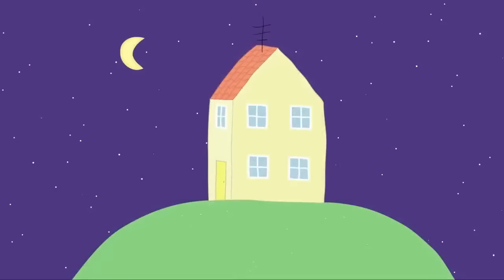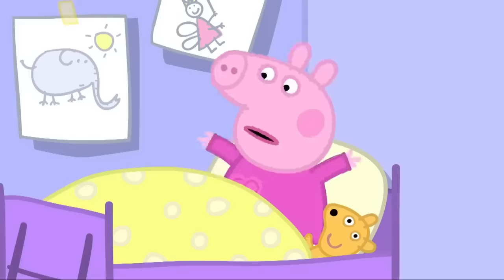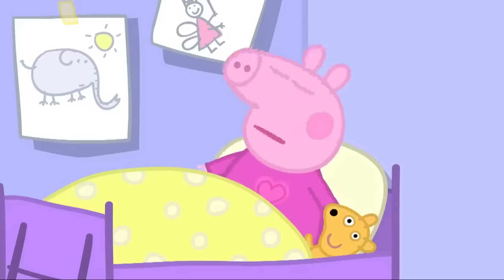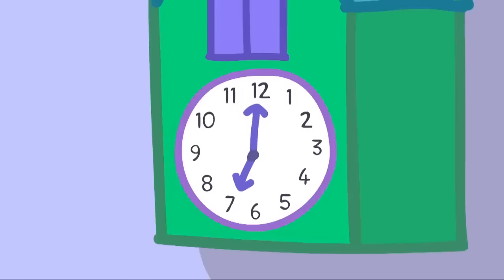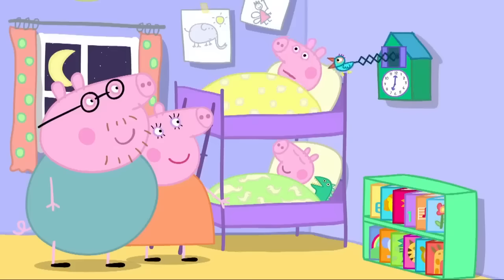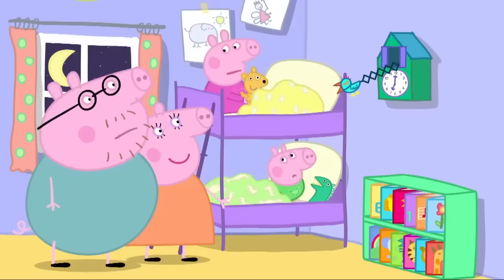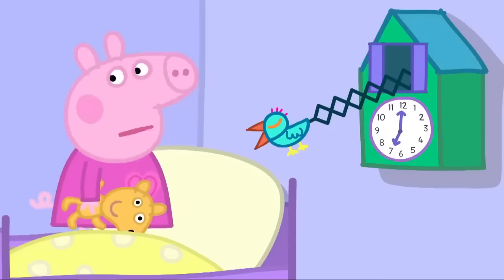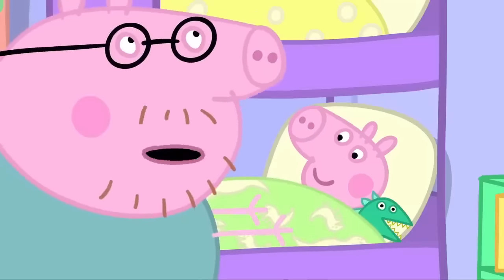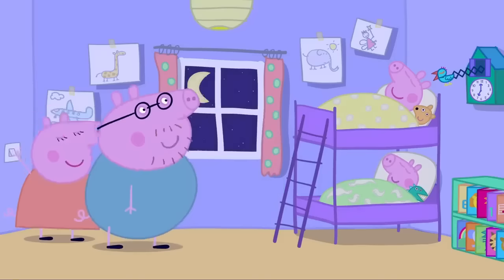It is nighttime. Peppa and George are very sleepy. Peppa and George are asleep. Is it morning already? No. Time to sleep. Cuckoo is not very well. She just needs to sleep, like you and George. Good night. Good night, my little piggies.